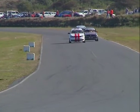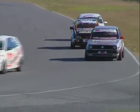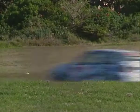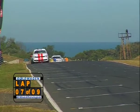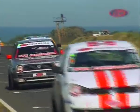He goes big defensive on the left-hand side of the white line. Gerard takes a normal line, trying to put pressure on Voldy on the brakes. Let's have a look. Can he get the slingshot going down into gate? Head down the beach straight away. We'll have to wait and see what happened with that one. As they come on back onto the main straight, though, you can see that he's lost a little bit of ground, but it's not much. And he's into the clutches of Smallberger.